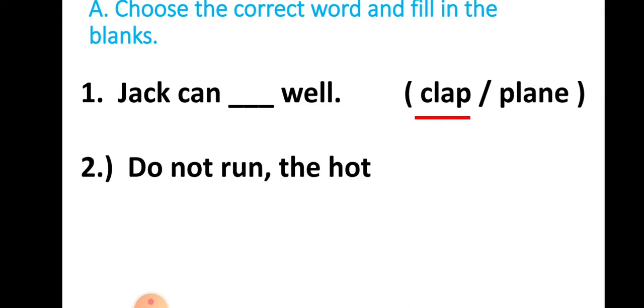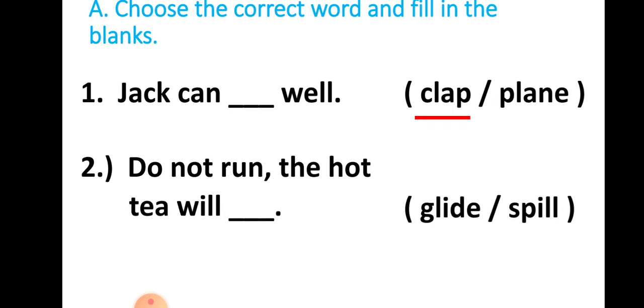Do not run, the hot tea will dash. Glide or spill? Do not run, the hot tea will spill. Spill.